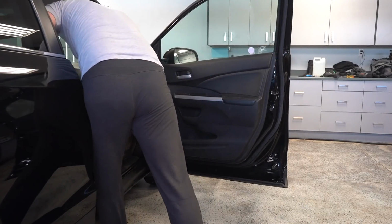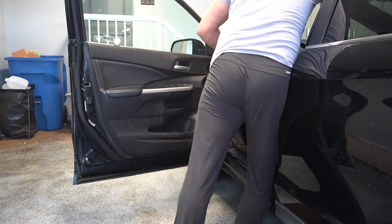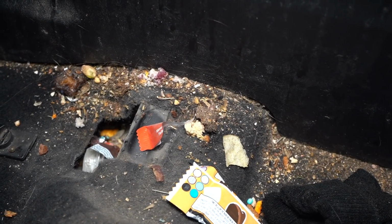Alright, with the CR-V back in the garage, I'll quickly get the front seats removed after disconnecting the battery, and not surprisingly, I found a lot more garbage and nasty grime hiding underneath the seats. And a few more goldfish too.